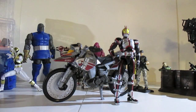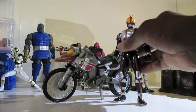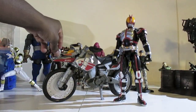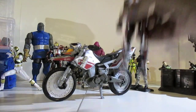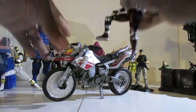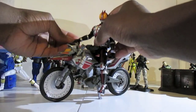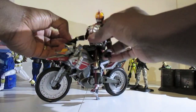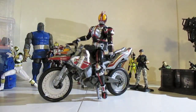Now, there are other brands like Sochak Henshin. They have other versions of other Kamen Riders that come with their bikes, and sometimes you can switch up, and there's only a slight difference in size from one rider to the next, or one SH Figure Arts rider to the special packaged bike.